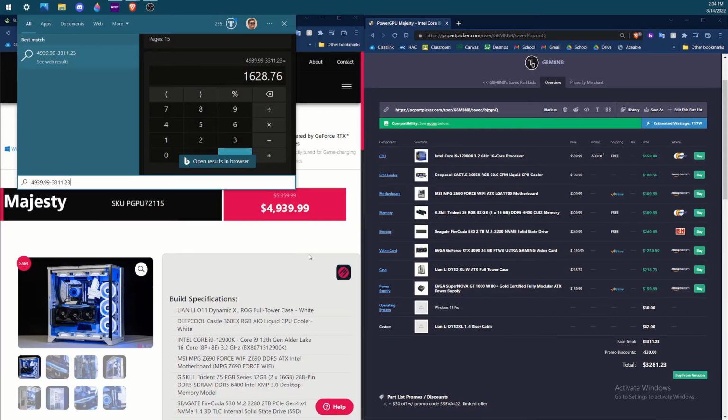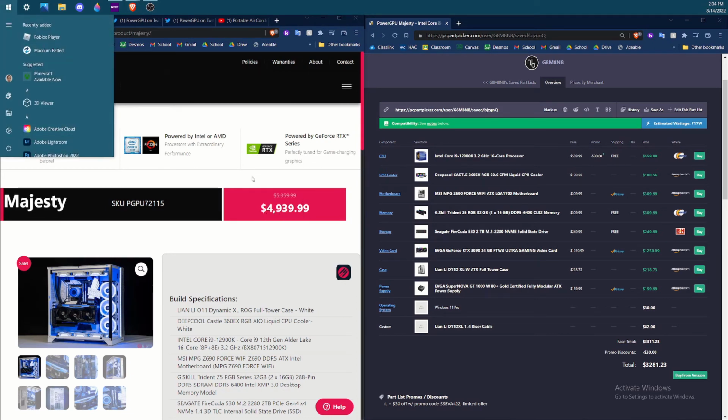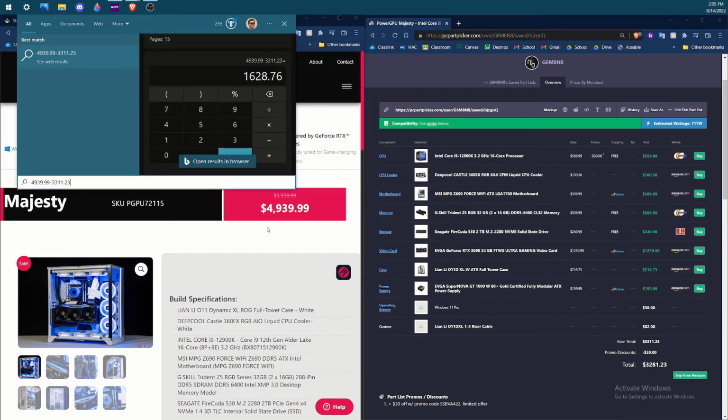So that thumbnail was based off of the worst possible scenario. As we can see, once again, this thing is technically on sale. So if we take the current price that you can buy it and subtract our PC part picker version, the actual profit margin that PowerGPU is currently walking away with is only $1,600. You know, very paltry compared to the $2,000 that I originally mentioned. I don't know what to say.